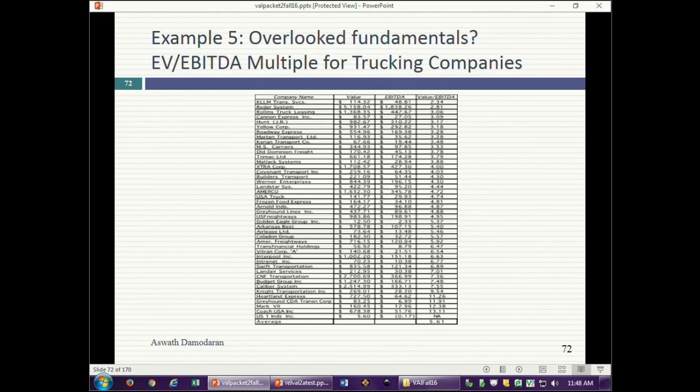And here I've got to let you in on how trucking companies tend to reinvest. Trucking companies don't do CapEx every year. They replace their entire fleet every 4 or 5 or 6 years. Why? Because they get bigger discounts when they do the entire fleet. So rather than ask me what my CapEx is, what's the question you should ask me? How old is my fleet, right? And Ryder Systems had the oldest fleet in this entire sector at the time.